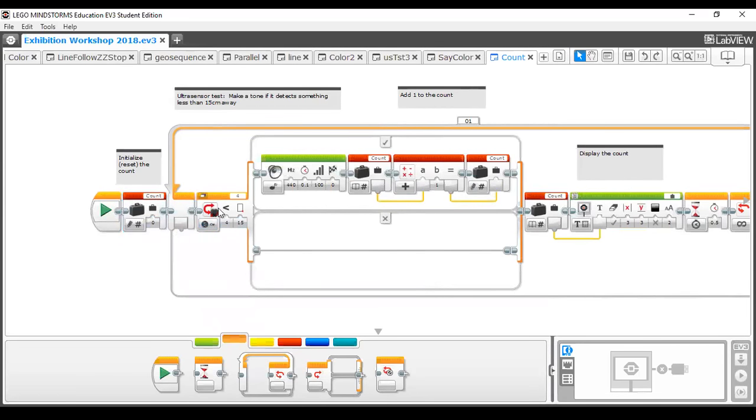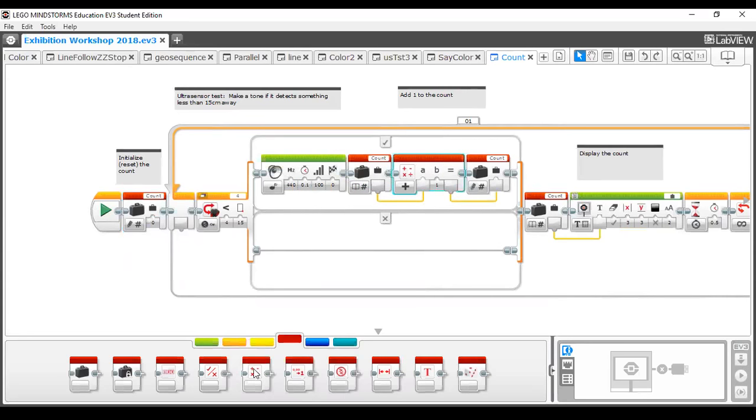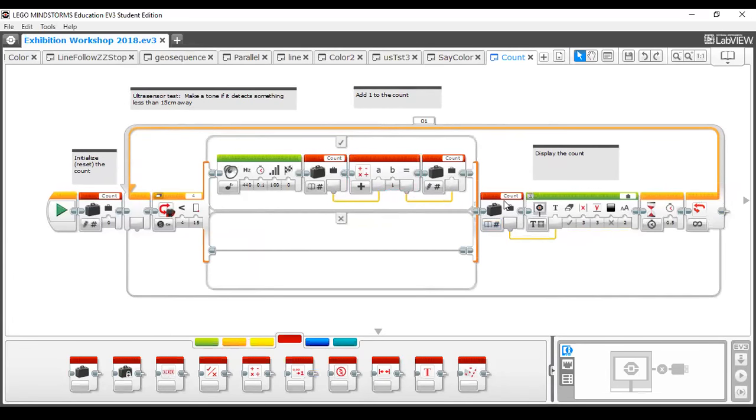Then we start our loop, and if the sensor detects an object, we now read. We get the value of the variable. We put it into a math block, which is here. With a math block, you can do any mathematical operation. In this case, we're going to do a simple addition of 1. And then we're going to take the result and write it to the count variable. So that's essentially it for counting. You basically initialize the variable. Each time you want to add 1 to the count, you read the variable, add 1, and then write the variable.